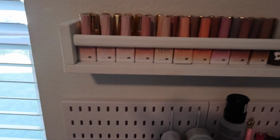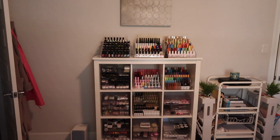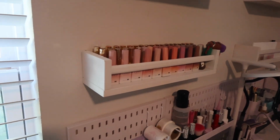My collection of Canny gel polishes. These are really, really good. I have the rainbow ones. Oh, let me get out of that. I have the rainbow ones over there. And then over here, this is, I gotta change the lighting.